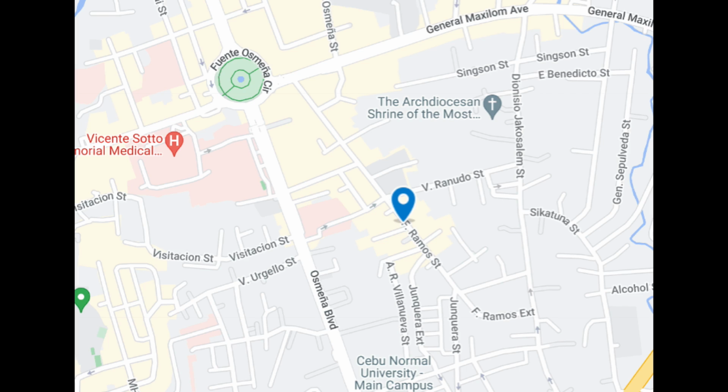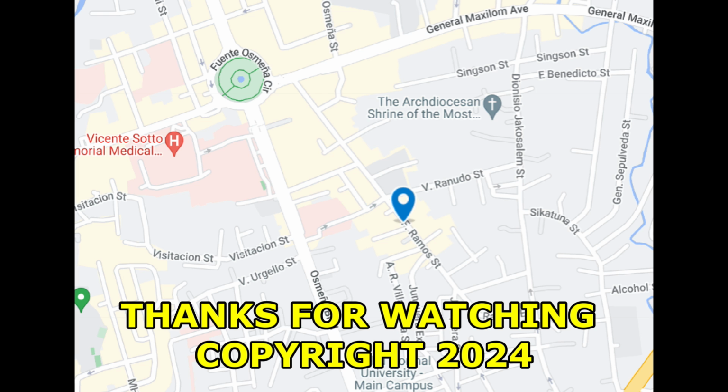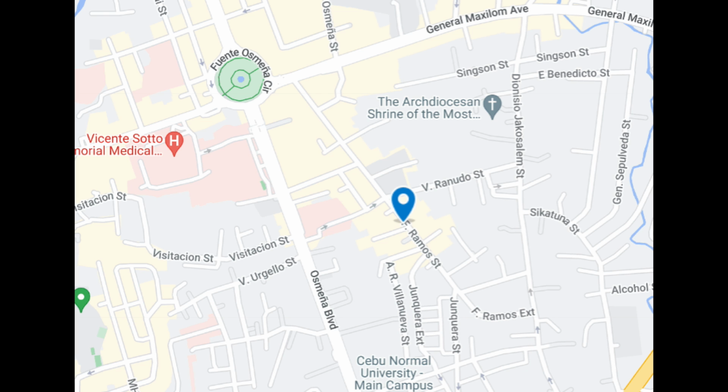And here's a map of the location. That green circle up in the upper left is Fuente Osmeña traffic circle, and you've got 2 different Robinson's malls on that circle on opposite sides. And you've got Osmeña Boulevard, the one left center going down into the downtown area, and the next street to the right is F. Ramos Street. 301 Ramos Bar and Restaurant is down the street a way. Velez Hospital's there, Diplomat Hotel, City Suites Condominium Tower. Gives you an idea if you know that area at all.